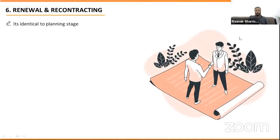What happens here? It's identical to the planning stage. That means, yes, you replan. Once you have assessed, once you have every piece of information in hand, you replan the strategies. So recontracting is very close to the planning stage. We go back to square one.